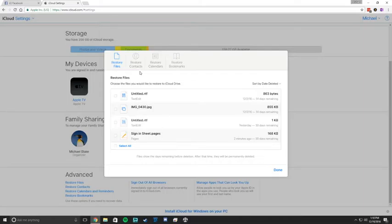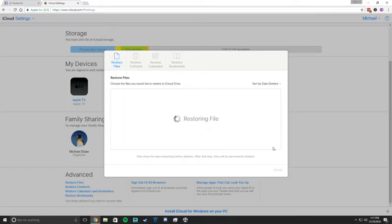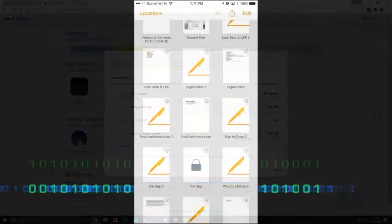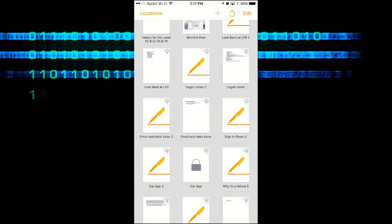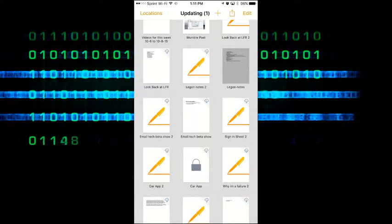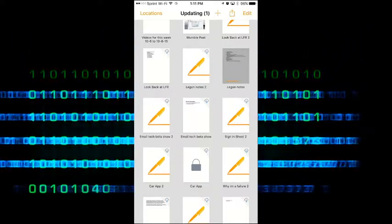Well, what if I want it back for some strange reason? There is a way to actually get it back. You can go to iCloud.com and log into your iCloud desktop here. And if you go to settings and then go down to restore files, you will see there is a whole bunch of things you can actually restore.